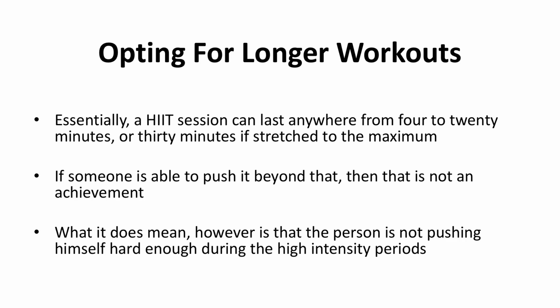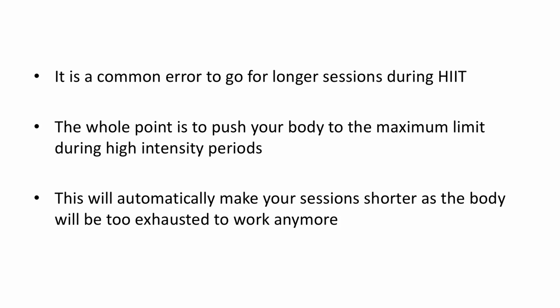Opting for longer workouts. Essentially, a HIIT session can last anywhere from 4 to 20 minutes, or 30 minutes if stretched to the maximum. If someone is able to push beyond that, then that is not an achievement. What it does mean, however, is that the person is not pushing himself hard enough during high-intensity periods. It's a common error to go for longer sessions during HIIT. The whole point is to push your body to the maximum limit during high-intensity periods. This will automatically make your sessions shorter as the body will be too exhausted to work anymore.